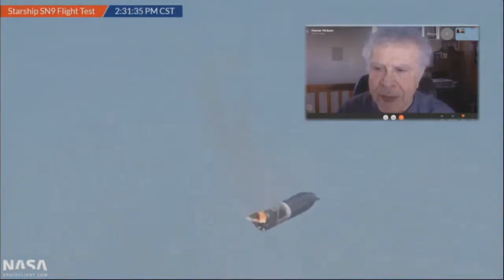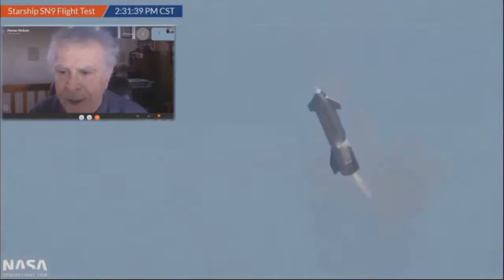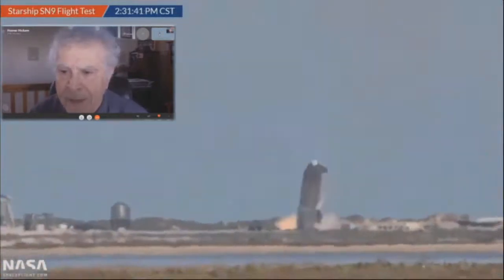Little legs would come out there. There we go. There it would just land. There we go. So there's one rocket. One Raptor came on, and the second one didn't. The front looks like they lost a piece there.